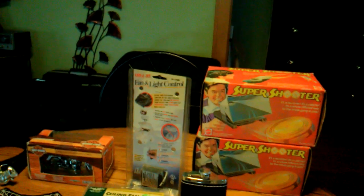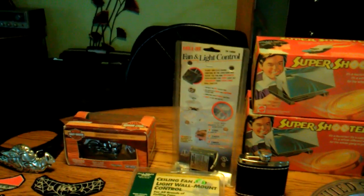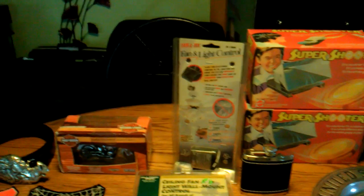So even though the packages are a little rough, it's nice that they've never been opened. I don't know what they're worth, so we'll find out. Little fan light control. I'm actually going to put that on eBay because the bottom of the packaging is a little beat up, so I don't want to put it on Amazon and have someone complain.